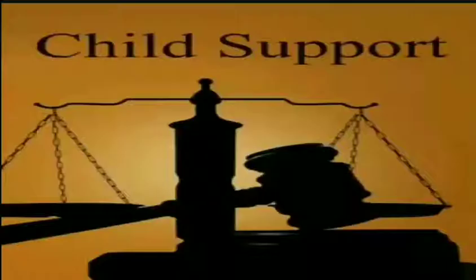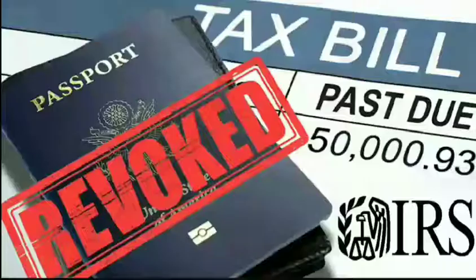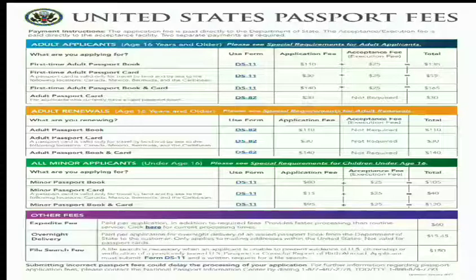Now that we've covered 13 reasons why a passport application or renewal can be declined, if any of these applies to you, please address it before submitting your application. Remember, the fees are non-refundable.